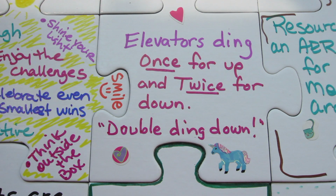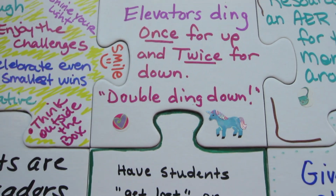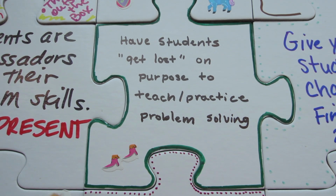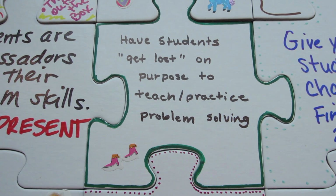Elevators ding once for up and twice for down. Double ding down. Have students get lost on purpose to teach and practice problem solving.